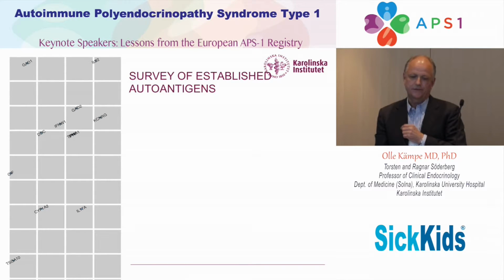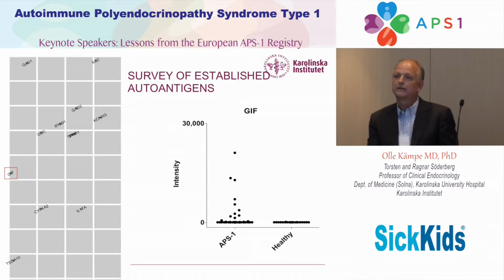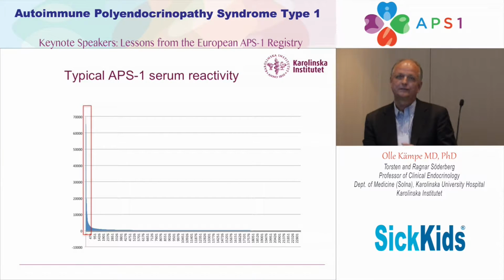And here I've shown the location of different known autoantigens, for example, dopa decarboxylase. And as you can see, you get a nice reactivity in the intensity of these antibodies. Likewise, tryptophan hydroxylase behaves the same way, as does intrinsic factor. So the internal controls work beautifully. And then you easily get the perception that sera from patients with APS-1 react against anything. But that's not at all true. So this shows all the different reactivities. And as you can see, it's only a small number of proteins that APS-1 patients react against.